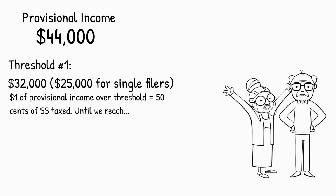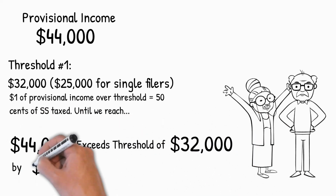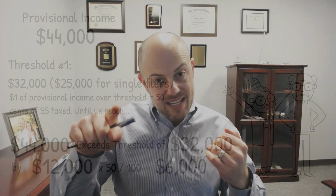So here we go. Provisional income is $44,000. That exceeds the first threshold of $32,000 by $12,000. 50 cents of every dollar for $12,000 would be $6,000. So this means Jerry and Ginny would have to claim $6,000 of their $30,000 Social Security benefits as taxable. Now, had Jerry and Ginny increased their income by one more dollar from here, they would be increasing how much their Social Security benefits get taxed by 85 cents.